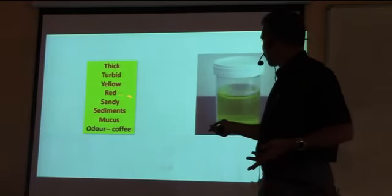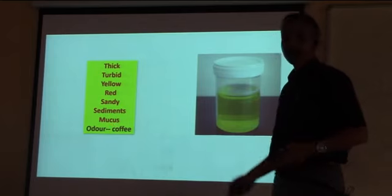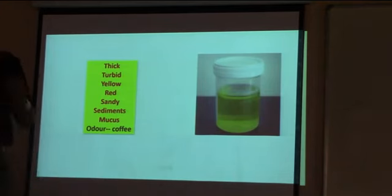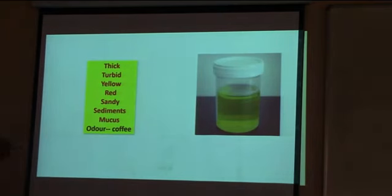Fine. So red sandy urine, sedimentous urine, mucus urine. Urine looks like coffee, it seems, in Berberis. For all the coffee lovers, urine looks like coffee. And the only remedy which has urine having odor of coffee. Many of us like the aroma of coffee, no?